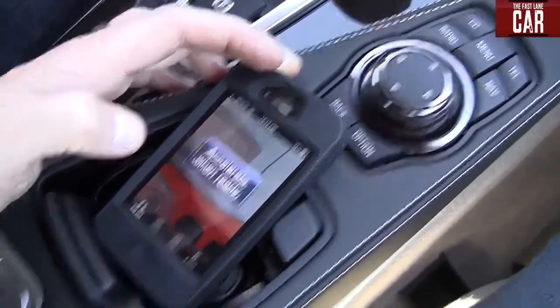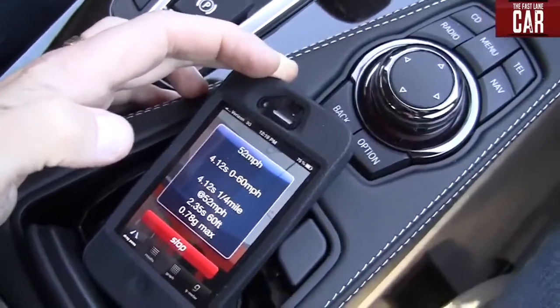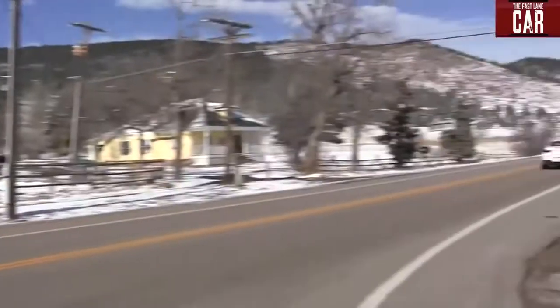Accelerate when ready. Here we go. Whoa, that's pretty hard. Okay, that's 60. Take a guess, 0 to 60, how fast do we go? Say about 5.5 seconds. You are wrong, it is 5.03, just a tick over 5 seconds. Wow.